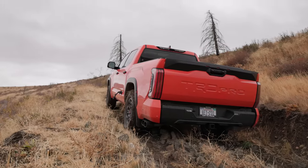Again, I don't know what's over there, and I don't want to find out. There are rocks buried in this, and that becomes problematic. So, back on the course, what setting am I in? I'm on MTS mud. My rear locker is engaged, and now we're just going to try to send it up the hill.